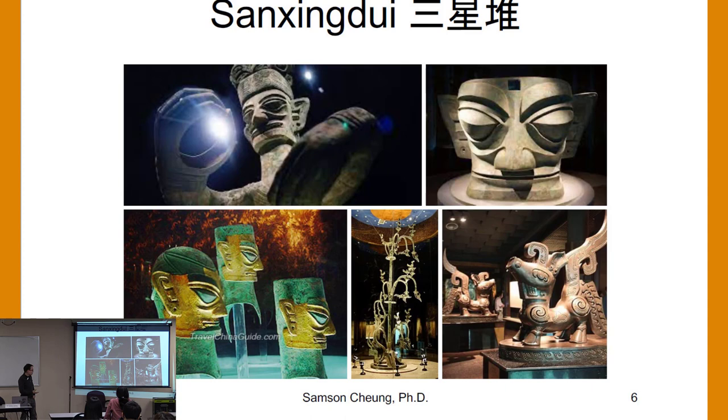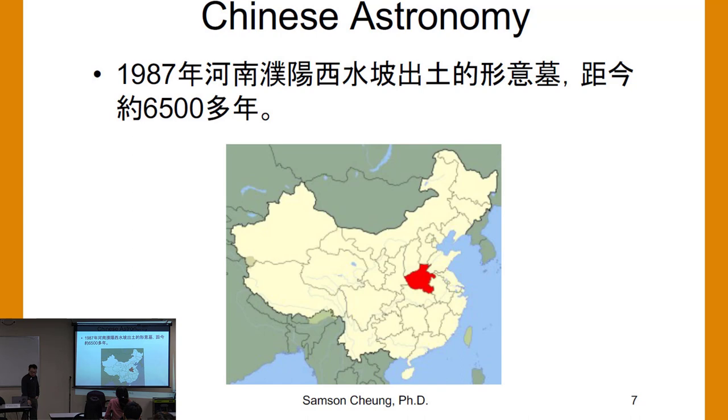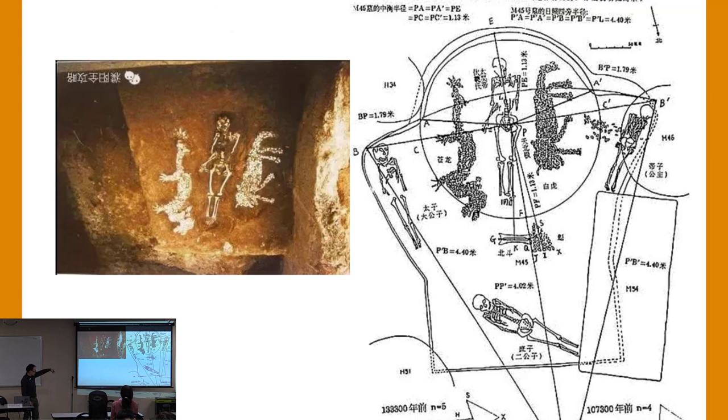I'm showing you only a small portion of the pockets of civilization in mainland China, but about 6,500 years ago in Henan, this province, there's also something that was found. You see a skeleton with a mosaic cover on his left, and this mosaic. As you can see from down there, you can see more mosaic over here. This is the Big Dipper, and this looks like a dragon. This looks like a tiger, and this is the famous green dragon and the white tiger.